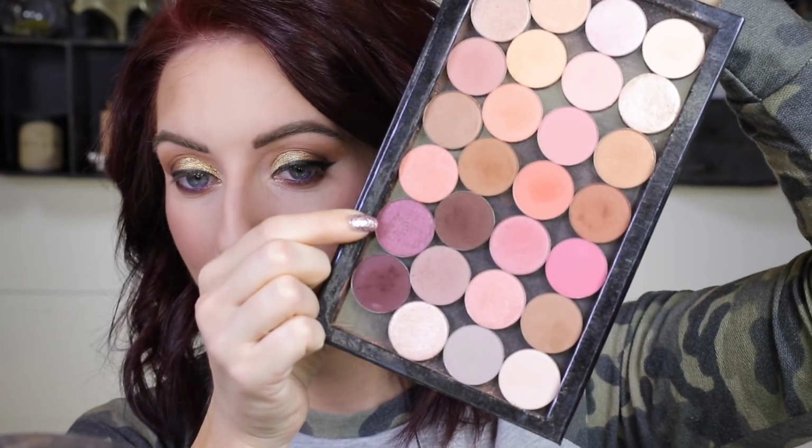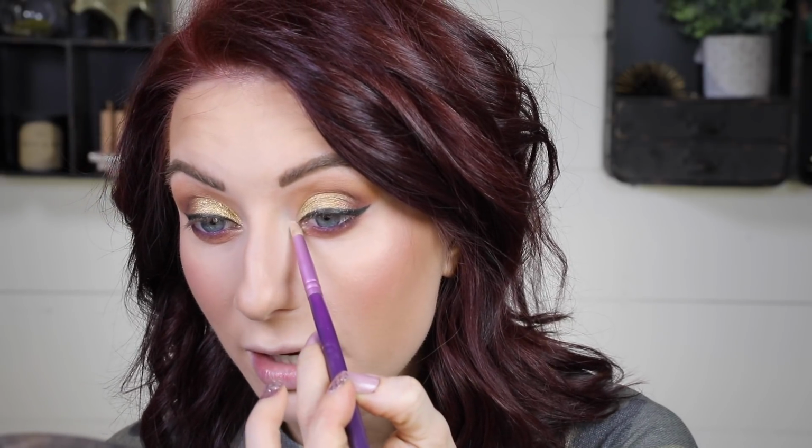This shimmery purple that's super pretty. It is called Lit. And we're gonna pop that on the lower lash line. Shimmery kind of white color, it's called Let Me Explain from Colourpop, and we're just going to pop that in the inner corner. The lashes I switched to are these Eyelure Definition number 126.